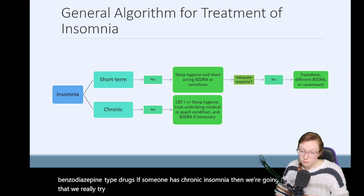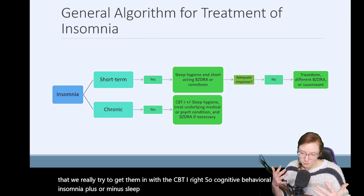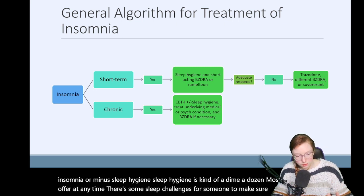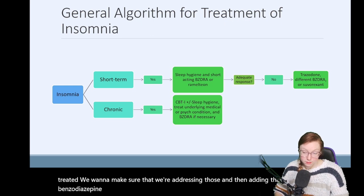If someone has chronic insomnia, then we're going to make sure that we really try to get them in with CBT-I, right? So cognitive behavioral therapy for insomnia, plus or minus sleep hygiene. Sleep hygiene is kind of a dime a dozen. Most people will offer it anytime there's some sleep challenges for someone. We make sure that there are any underlying medical or mental health challenges that aren't being adequately treated. We want to make sure that we're addressing those, and then adding that benzodiazepine receptor agonist if necessary, and kind of moving in from there.